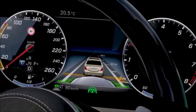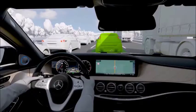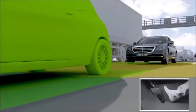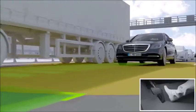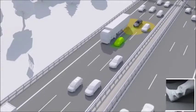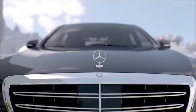Depending on the type of road, the system then remains ready to restart within a period of up to 30 seconds, with the space ahead monitored by multiple sensors. Once the traffic starts to move again, the system accelerates the vehicle to the previous set speed and automatically maintains a distance from the vehicle ahead.